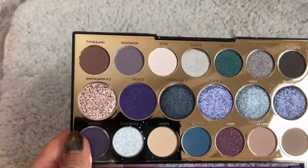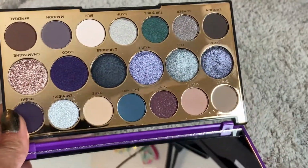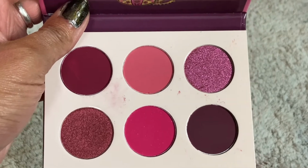The next one is from Makeup Revolution. It's the Precious Stone Amethyst. I like this one. Again, the purples. Again, kind of the fall, dark, mysterious Halloween vibe. I love this palette. I had all of them, but I ended up getting rid of some of them. Then I have the Juvia's Place the Berries palette. Again, very fall. Also very summery with that pop of pink in the middle.